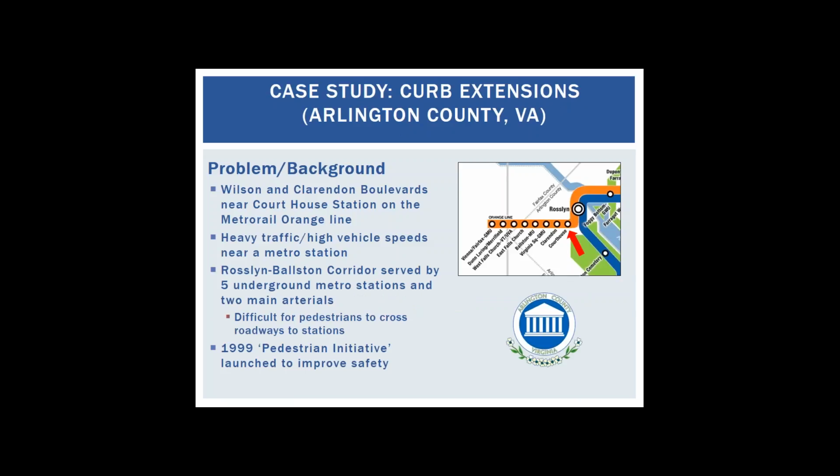Here's another case study from Arlington County, Virginia. Their problem was that heavy traffic and high vehicular speeds made it difficult for pedestrians to cross Wilson and Clarendon Boulevards near the Courthouse station and the Orange Line Metro station, which is located right here. The corridor is served by 5 underground Metro Rail Orange Line stations and surface arterials that form a one-way couplet, each of which was comprised of 3 lanes prior to the pedestrian initiative.